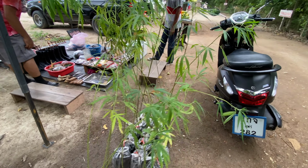So they're reaching for the sky already. They're probably just Thai stick. They're going to need at least another 3-4 months outside in a good sun.